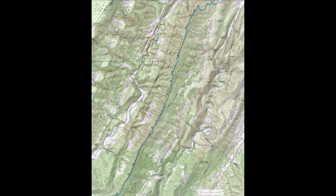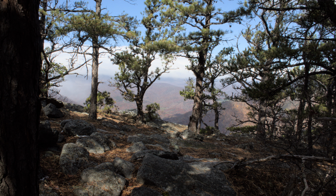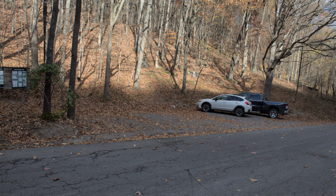I recommend this hike for everyone but the most novice hikers. All but the most squeamish will be able to enjoy the views at the top, but make sure you start early or you might not find a place to park.